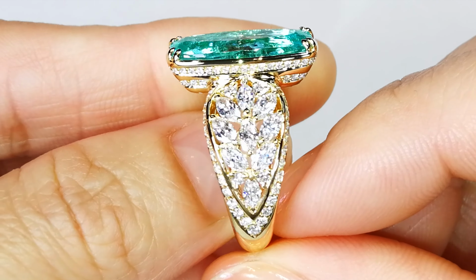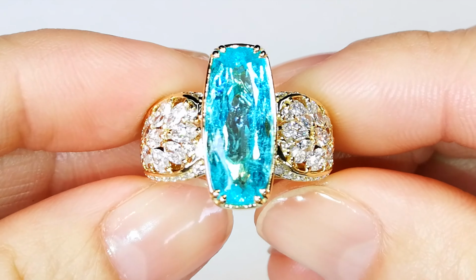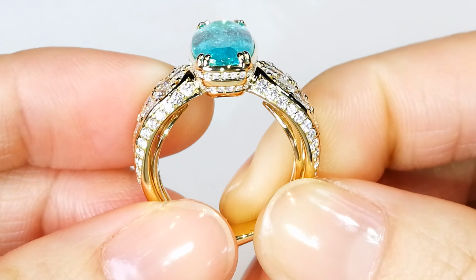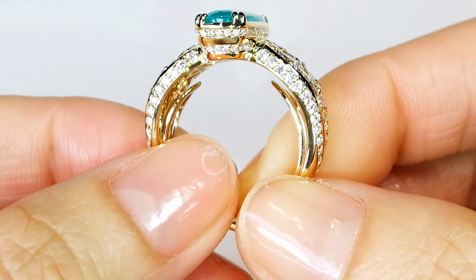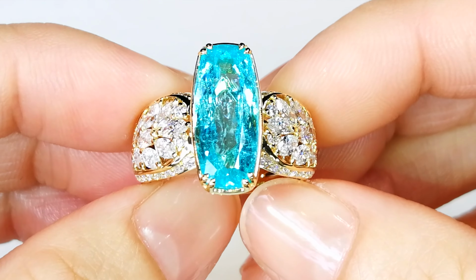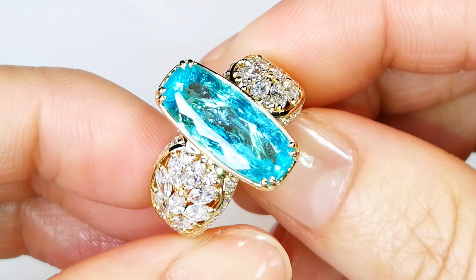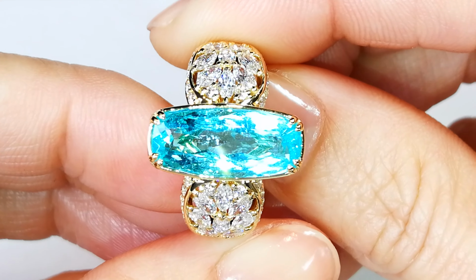And that's also very confusing, because if you look at Brazilian Paraibas, the copper count can go from 800 to 1200 to 1500 on the copper scale, where a lot of Mozambiques will only go between 400, 500, 600. But sometimes Mozambique can also go high. So it's about educating them about the internal inclusions within the stone under microscope, so people can learn and understand how to identify the different origins.